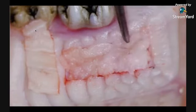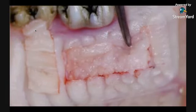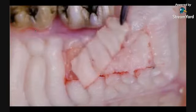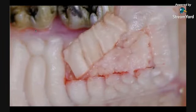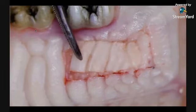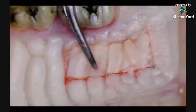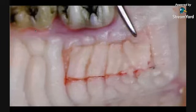And do you remember the epithelium that we took from the free gingival graft? Well, don't discard it. We can reuse it to protect our PRF membrane. You can apply it over it. And then we need to compress that and apply periacryl to protect everything and to keep it stable for 7 to 10 days.